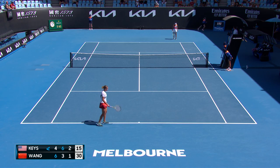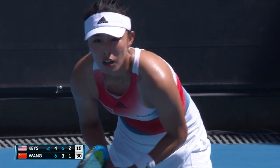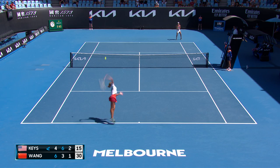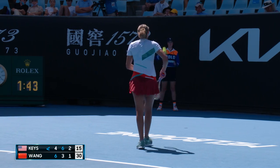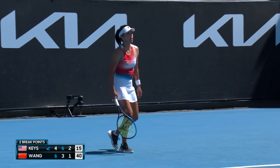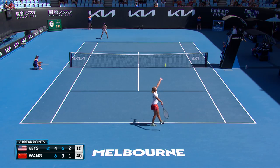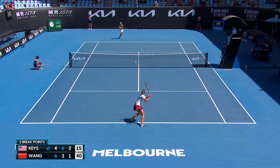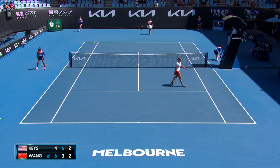Oh. Yeah, just indicating that she needs to get that arm moving a little quicker on that serve. So Madison Keys down a couple of break points on her own serve now. It's long, so four consecutive game breaks to start this third set.